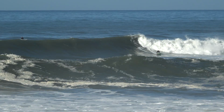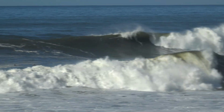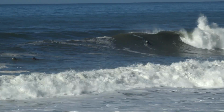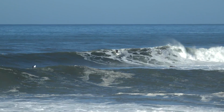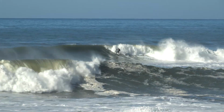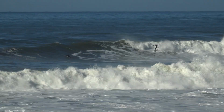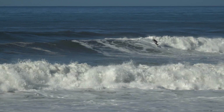I listened to Koa Smith talking about riding this same swell in Hawaii, about how he just had to muster up the courage to show up and to see it and then to get out there, to actually paddle out and take it on, and then to have incredible rides and also big wipeouts and all that comes with it.